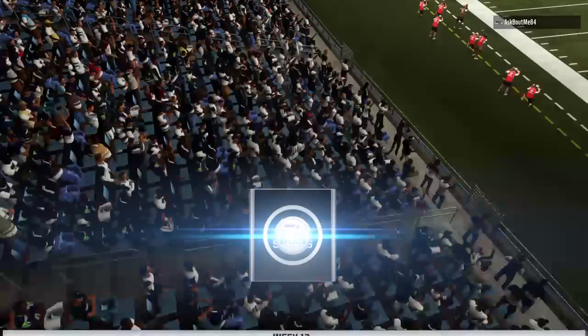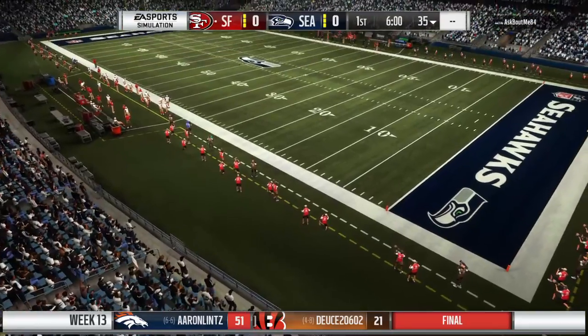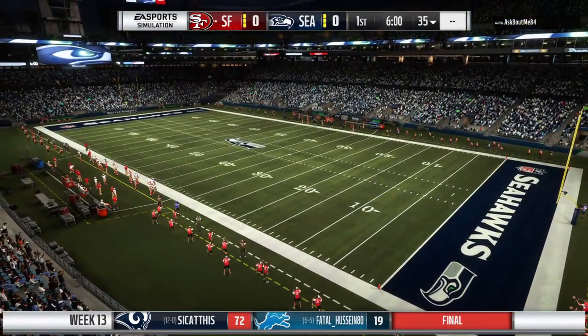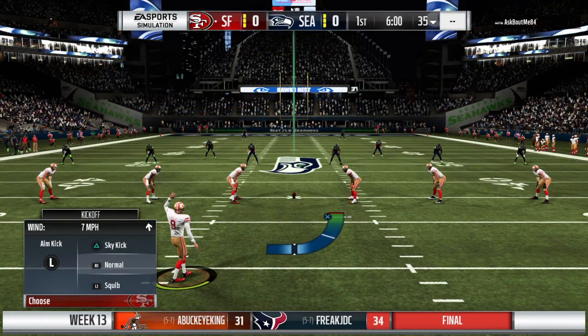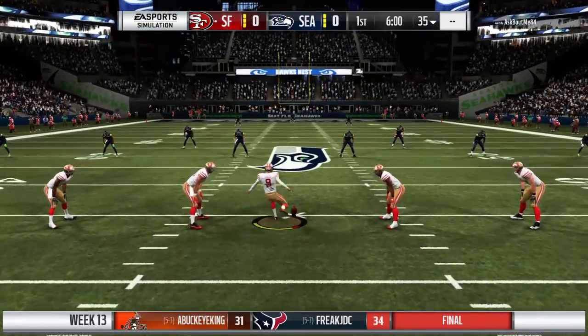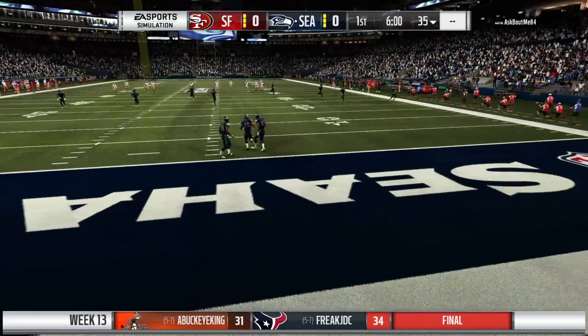CenturyLink Field here in Seattle. These folks love their football in Seattle. This was the scene a moment ago as the home squad came out of the tunnel, and it was just absolutely deafening in this building. They're set for football, so are we, as the Seahawks get set to match up with the San Francisco 49ers.